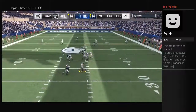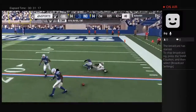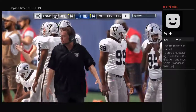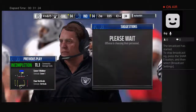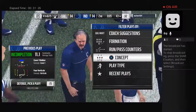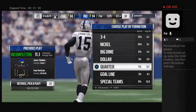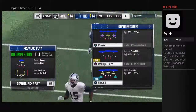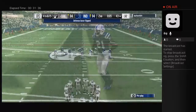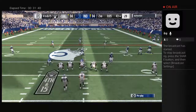Again, it's Carr. Looking deep for Crabtree. And that is incomplete, stopping the clock with 5 seconds to go. And when all else fails as a defender, when you're not there in the coverage, your best friend is exactly what we saw there. A big play shot taken by the offense. Unfortunately, it ended in a big drop. And likely time for one final play here in the half, so they will go for it on 4th down.